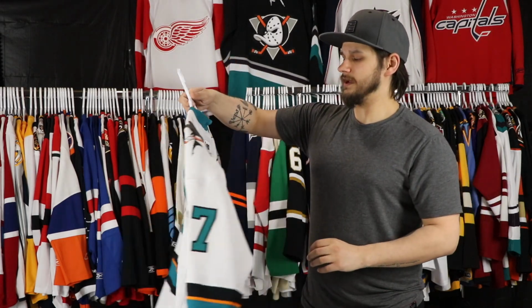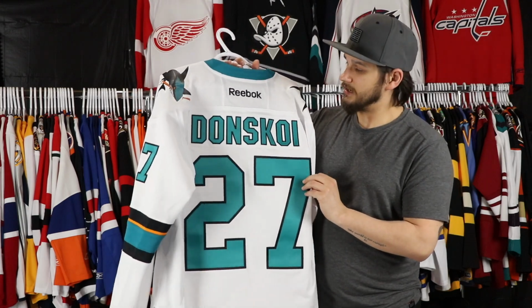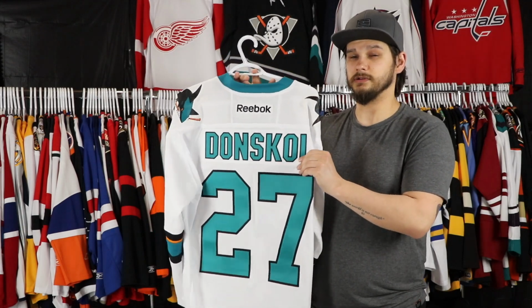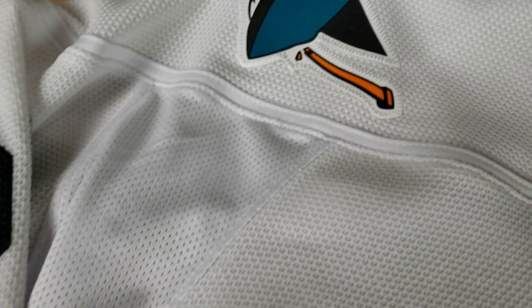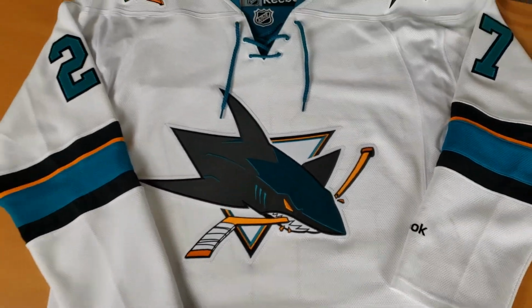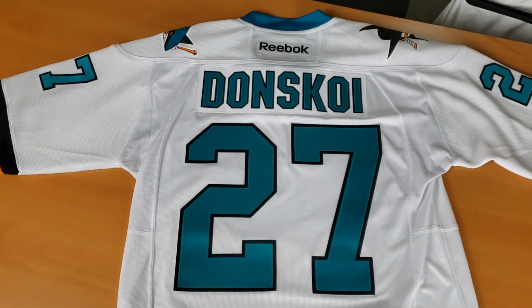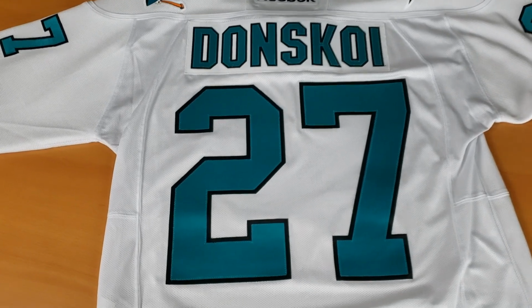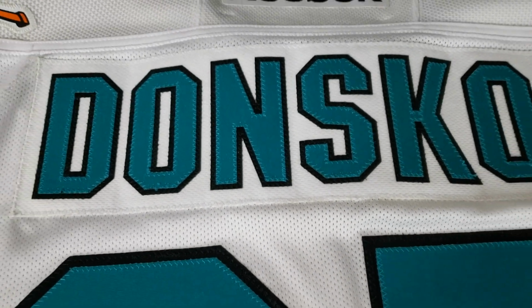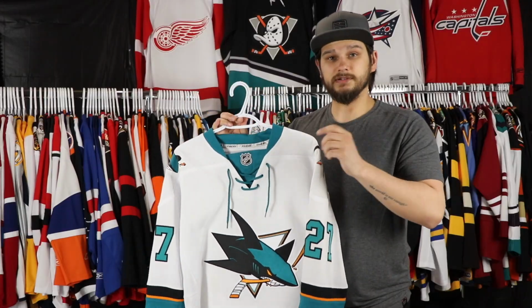But I did get it blank, and I had it sent out to Great Plains Cresting here in Calgary. They did a fantastic job of putting Donskoy on the back. And this was, I think, the quickest turnaround I've ever had on a jersey. It was less than 10 days, which is unfathomable. I've waited at points upwards of a month and a half to 2 months for some customization to get done. This one was under 10 days, so I was very impressed. I absolutely love this jersey. I think it's my favorite Sharks jersey in my collection. From a personal standpoint, it fits me fantastically, but moving on to the next one.